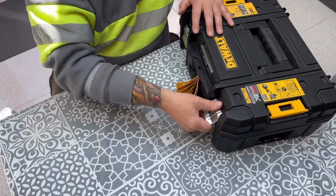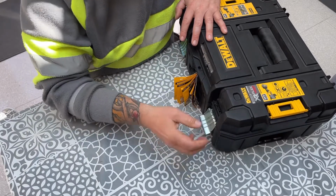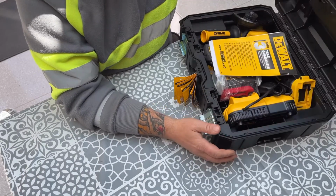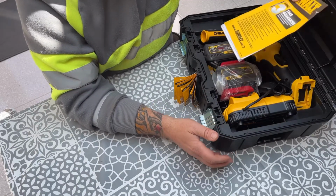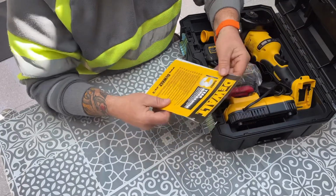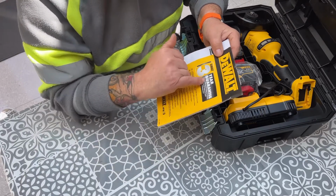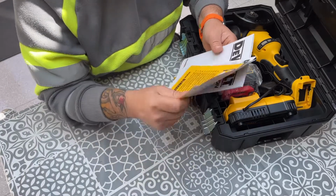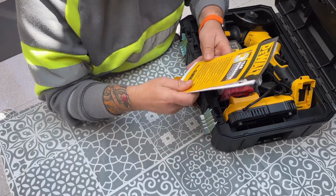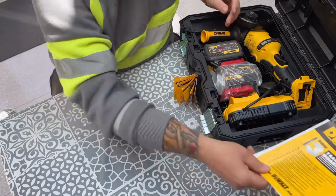Okay then. I have opened it because I wanted to charge the battery up first before I started doing all this. But I have not powered it up or anything yet. So yeah, you get the instruction manual, 3-year warranty, registered within 4 weeks. So I'll look into that. There was a thing on the Dewalt website where you could actually register your tools. I don't know if that's still working, but we'll have to look at that.